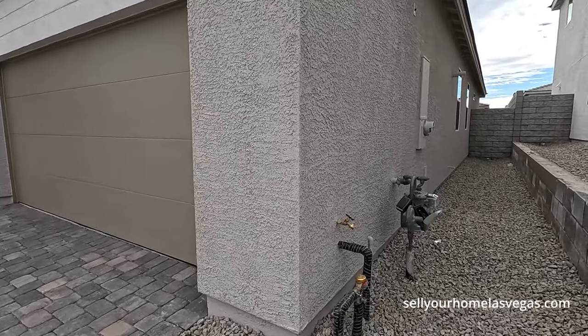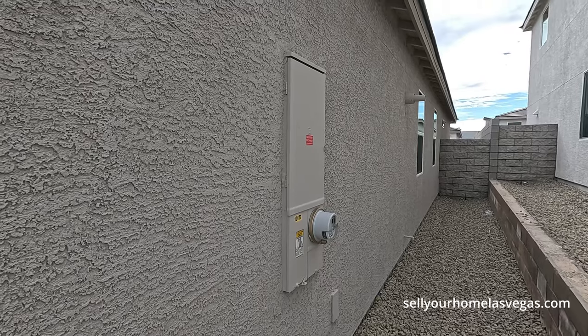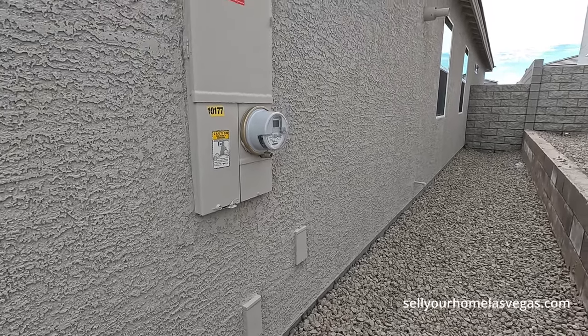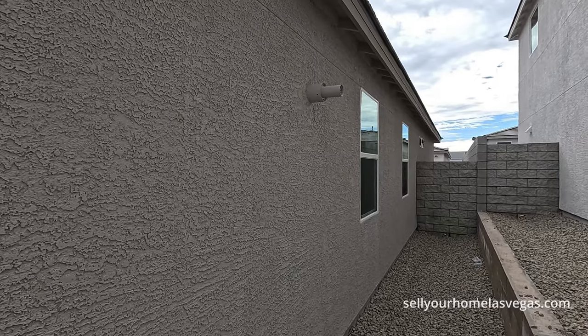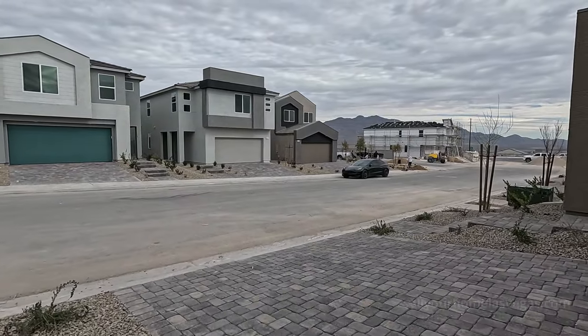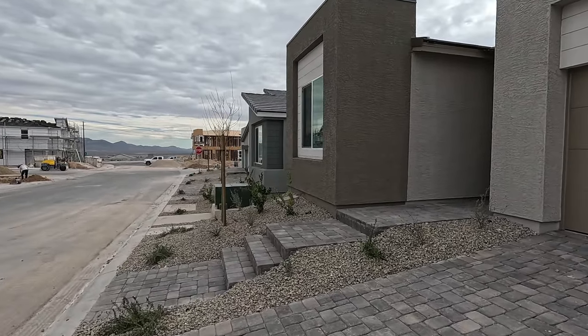Got your water, gas, electrical here on the side. 200 amp electrical panel. Photo cell for your LED lighting out front. This is all communications line. Your vent for your tankless hot water heater. On the air quality today, it is great out here in Las Vegas, partly cloudy.